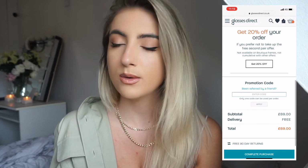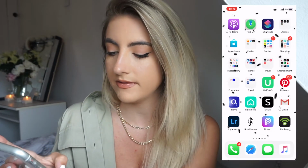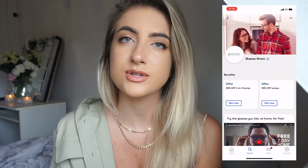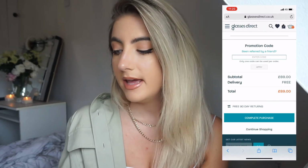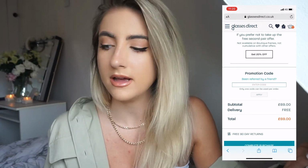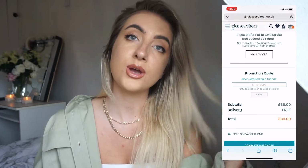And then if you're a student, I'm pretty sure you can just go on Uni Days. Let's have a look. Yeah, if you just type in Glasses Direct, the offer is 50% off 2-for-1 frames. So that's so good. If I were to buy these right now, it would obviously be £89 for both of them, but then I would get 50% off the 2 for 1, so it would be like £45 for 2 pairs of glasses. And they are so nice as well.